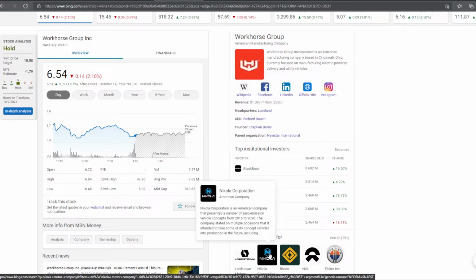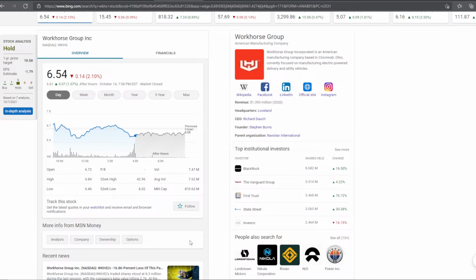But if you want to see more about Workhorse, I do cover this one relatively often. I do like Workhorse a lot. And it's just an interesting stock to talk about. There seems to be always something new with this stock. It's got a very big Reddit following. But definitely another one to watch. I feel like where it's at, there's minimal risk.